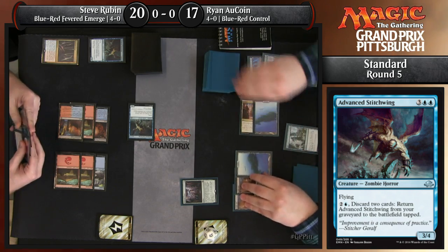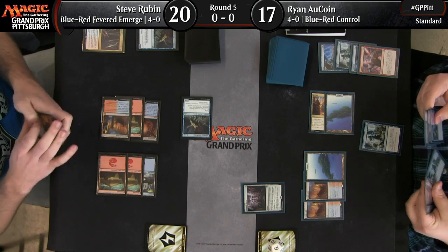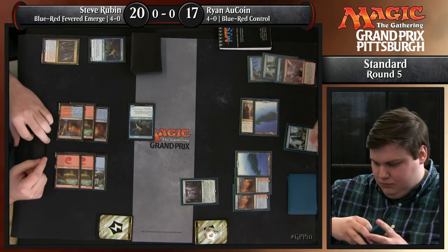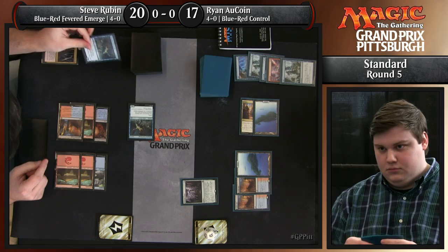So Anticipate brings the Dynavolt Tower up to 6 energy. It is online, ready to bolt. You can now combine it with a Fiery Temper to take down the other Advanced Stitchwing. Let's look at the Baltimore-based player, Ryan.